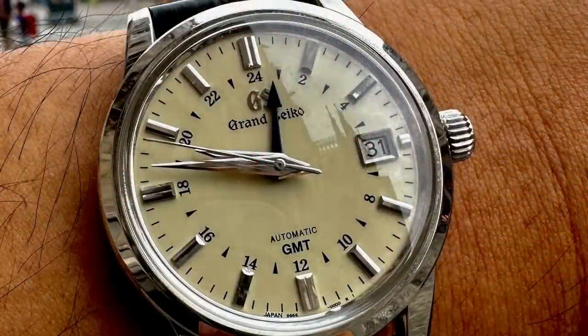And that GMT, I mean, if you look at it, it is an absolute beauty, isn't it? You know, 39.5 millimeters is the case size, so it's a real classic sweet spot in the case size. And, you know, I believe this is called the Elegance Mechanical Automatic 3-day GMT.